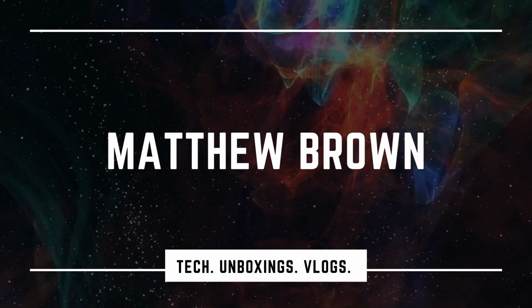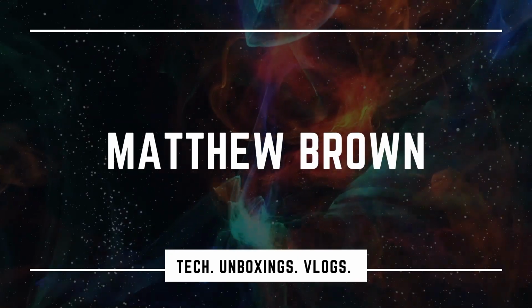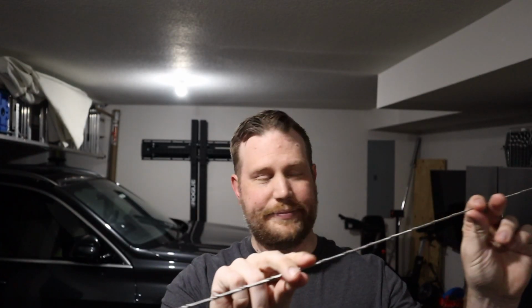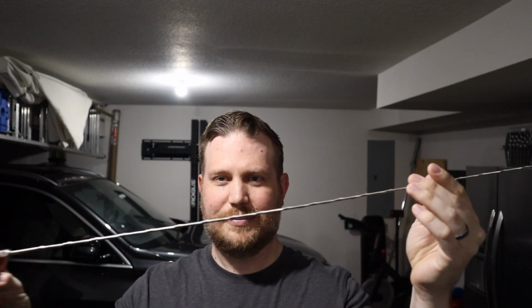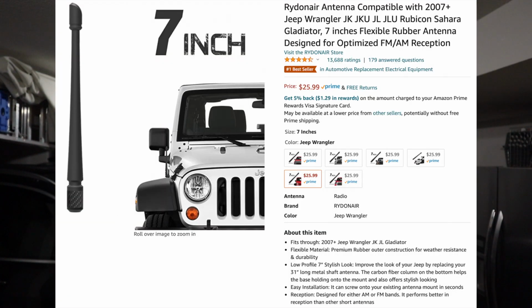There we go, guys. Day 2 with the Jeep, and we've already done our first mod. So this antenna that comes on the Gladiator is comically large. Look how huge this thing is. So that replacement one that I put on there, got that from Amazon. It was about 25 bucks. Easy fix just to kind of clean up the look there on the hood.